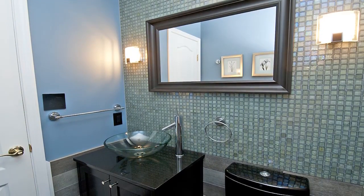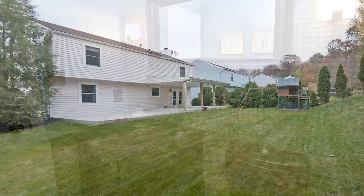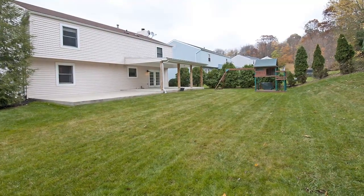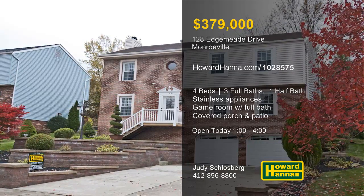The master suite adjoins a special closet, and the finished lower level holds a game room and a full bath. A covered porch and a back patio let you appreciate the neatly landscaped yard. Join Judy Schlossberg this afternoon for more information and a personal tour.